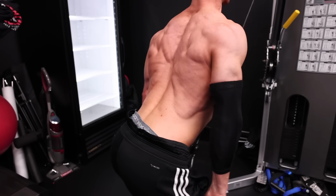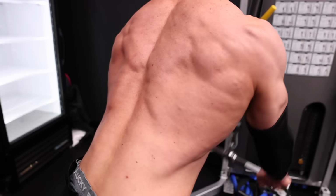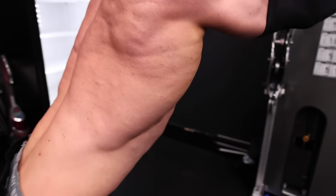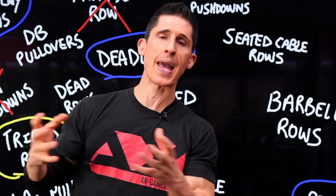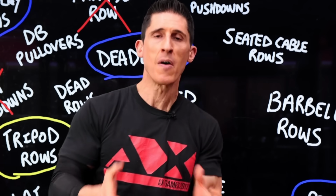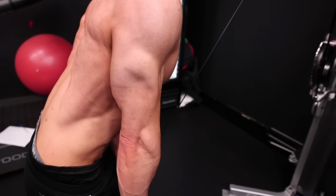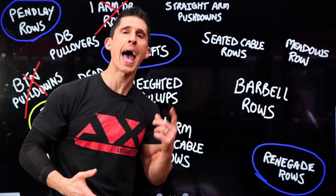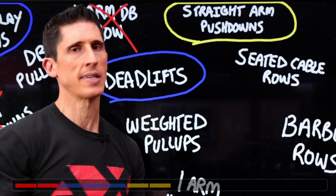The lats are working to pull that arm out from in front of your body down to your side, allowing us to focus on the adduction function of the lats and minimize some of those other back muscles that oftentimes like to kick in on those back exercises. That being said, you have to make sure you're paying attention to the exercise name itself, the straight arm pushdown. Any little bit of bend in the elbow here is going to invite the desire of the triceps to kick in and help you do the exercise. If you pay attention to how it's performed, then it deserves its spot here squarely in the better still category.